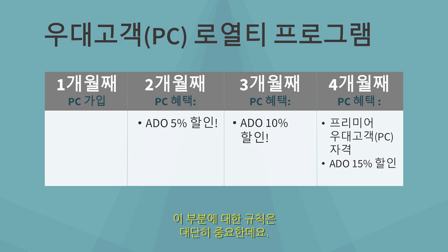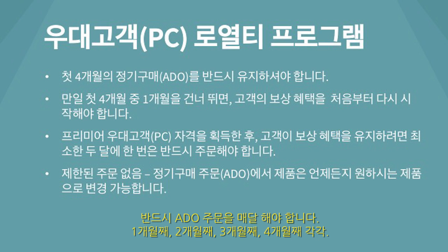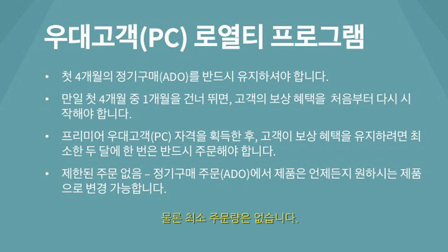Now, the rules around this are very important, and we will be communicating these rules to the preferred customer, but no one is more equipped to do that than you. The first 4 months must be consecutive. They must have an ADO run month 1, month 2, month 3, month 4. Now, there's no minimum order, and they can change what they have in their order each month. It just has to be an order.